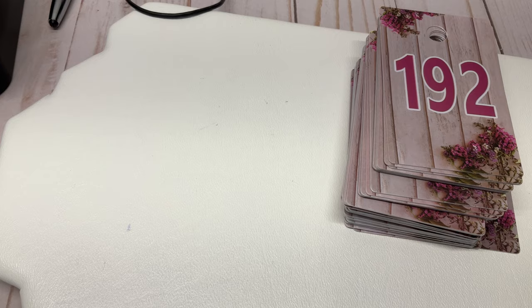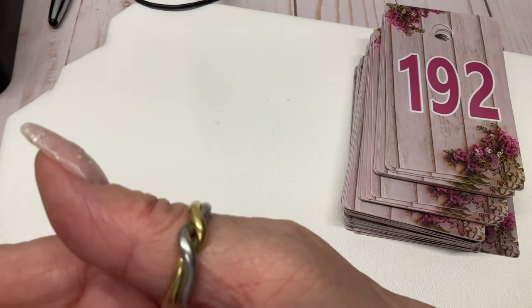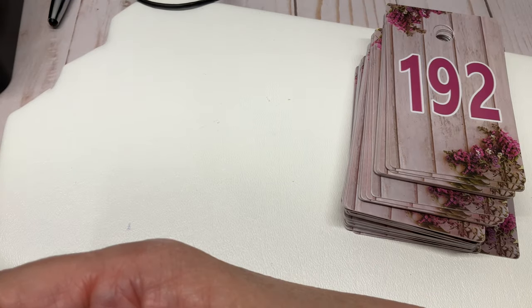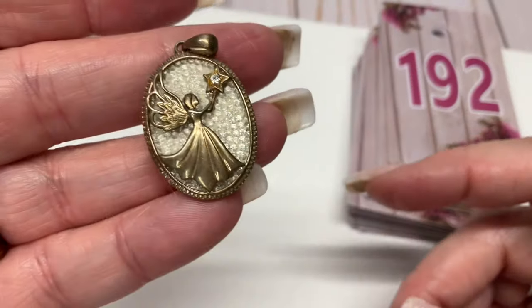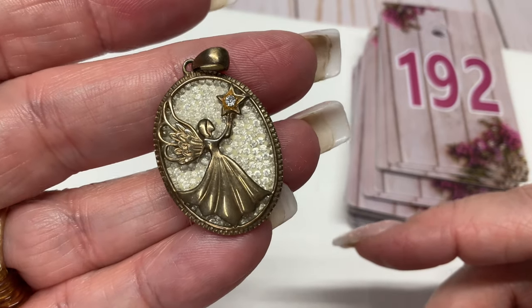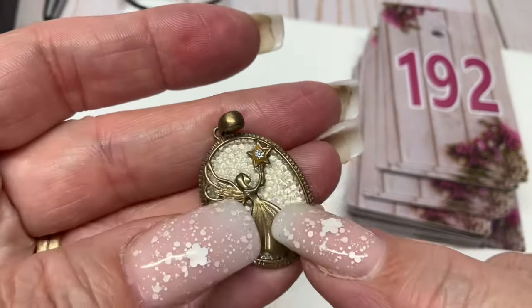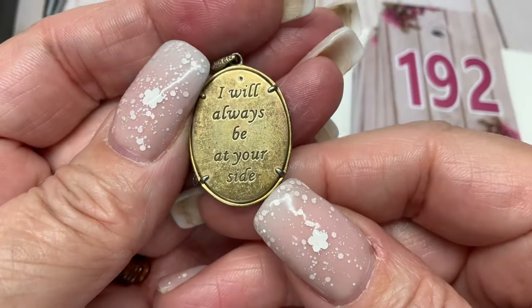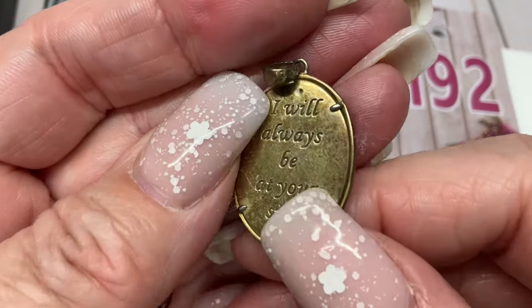I like that it's an angel, like just kind of stylized angel, not like full on angel in that. I really like it. Speaking of angels, this is vermeil and it is beautiful. Isn't it cool? I love this background. It's like a rhinestone background. I will always be at your side.